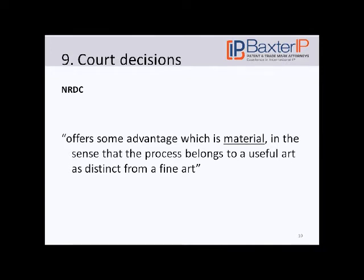This is our first clue that we're looking at the result, not the actual embodiment. Now in this case, there arguably was no embodiment. Spraying crops, there's no physical embodiment, but what it results in is the weed-free tract of land. So the embodiment doesn't matter. The result does. To use a silly phrase, we're looking at the sausage, not the sausage machine. Then the advantage must be material. Note that it doesn't limit it to being physical, and it's got to be distinct from fine arts. So no pure artistic expression, no paintings or sculptures, etc.